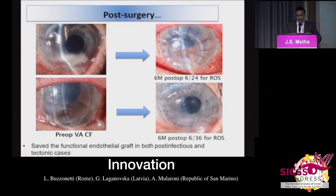These are some of the results. So this is the same patient. This is at 6 months post-op. She's 6/24 now. We're removing the sutures on this side. And this is basically count fingers pre-op. She's 6/36, and we're waiting for basically suture removal.